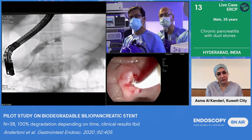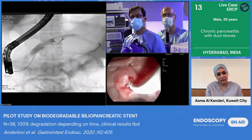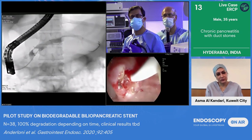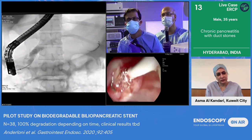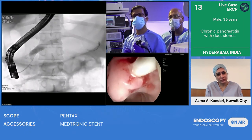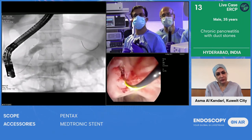You can see the balloon now inflated. Can you keep? Yeah. Okay, now come down. So you can appreciate on the fluoro, the balloon is inflated. I'm slowly coming down, doing a sweep. I don't expect many fragments to come up. You can see the material that's coming out. Yeah. Fantastic. You can see the mucus-like material. So I think that doesn't require anything more now, Asma. In this case, is everything clear? So we can just leave it off. We just leave it alone now.